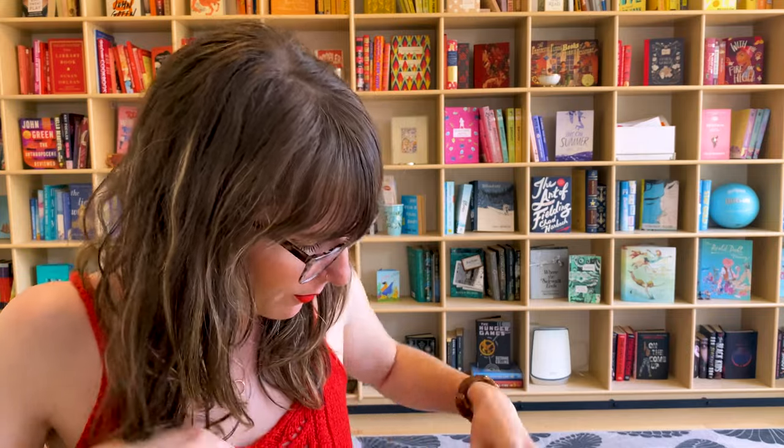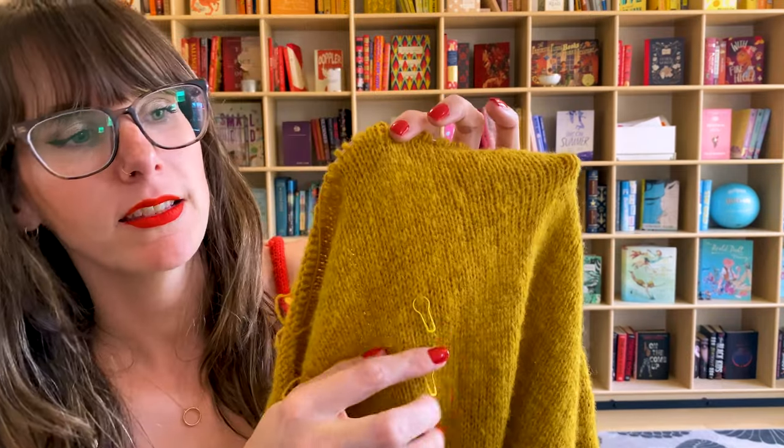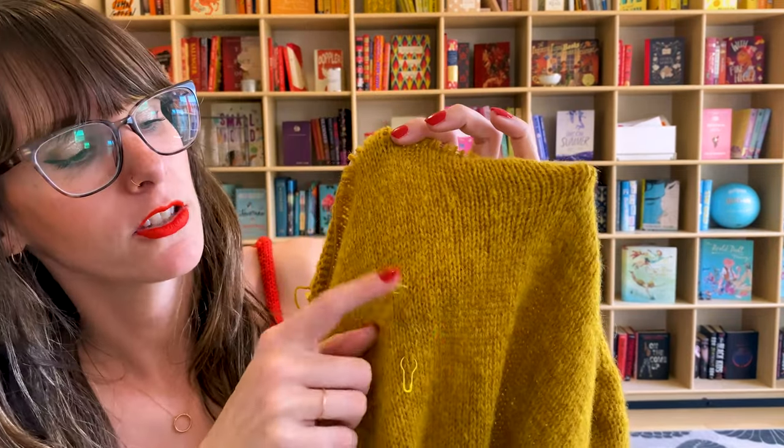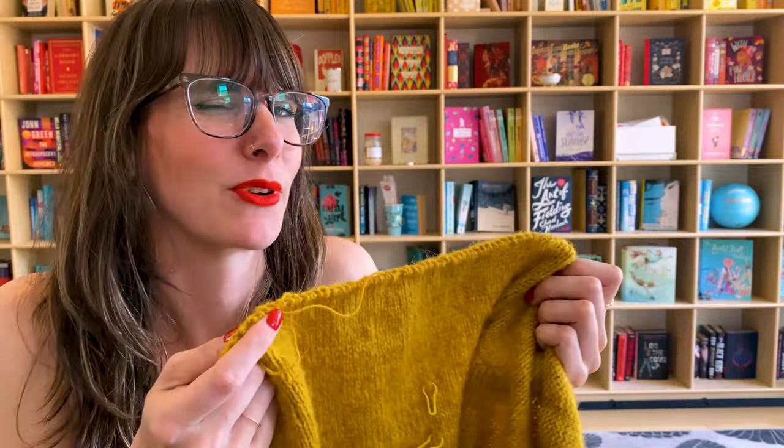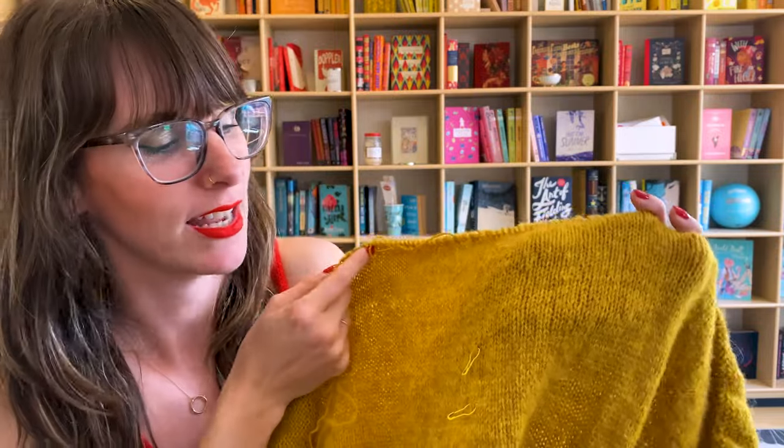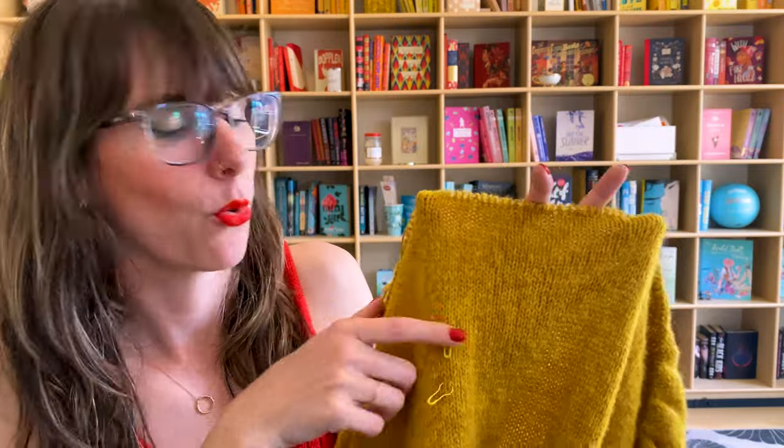Let me find my progress keeper. So there's two stitch markers here. This top one is where I was the last time that I filmed. So it's been 2 weeks. I've done a little bit, haven't done a lot. But also, it takes forever to do a row on this and half of it's purling. So it takes how long it takes. But I feel like last time I tried this on, it still needed quite a bit more than this for it to be ready to start getting ready to bind off. So we're just still carrying on.